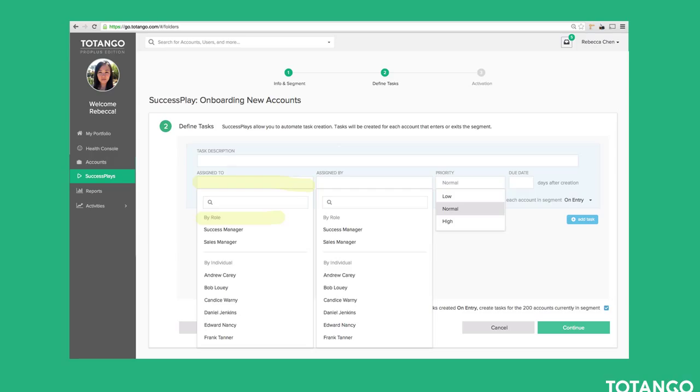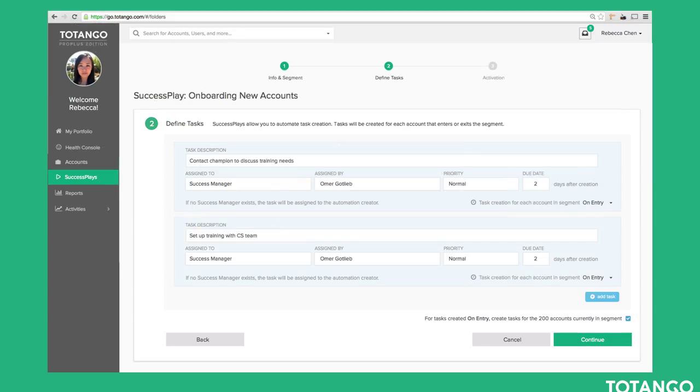And maybe you want to create another task that goes to a second person. So you'd create an additional task, and maybe that assigned to could go, in my case, to our Chief Customer Officer, who we know as an individual. It's not based off of a role. It's some sort of escalation. You can set that there as well. You have the same flexibility in the assign by. You're able to set priority. So based on the type of SuccessPlay you're creating, maybe it's higher priority than others. You can set something to high.